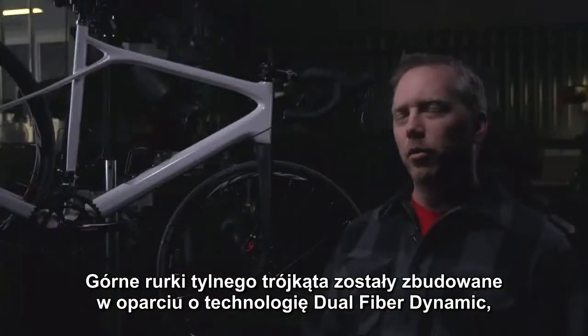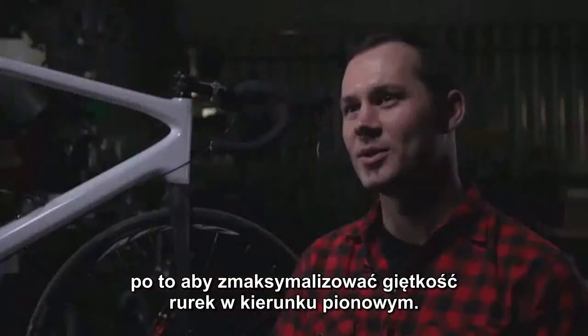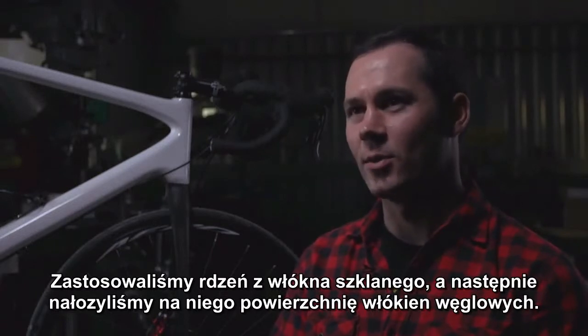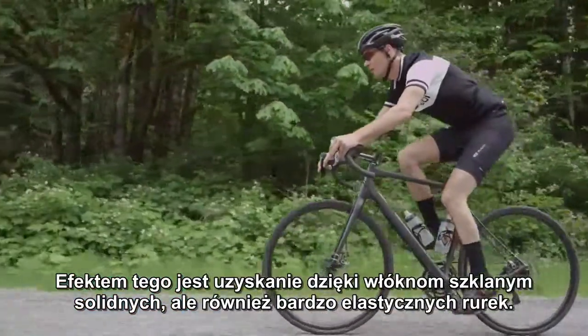We incorporated GT's dual fiber dynamic technology into the seat stays of this bike in an effort to maximize vertical compliance. We start with a solid glass core and then add a carbon fiber overwrap on top of that. The benefits of having a solid glass fiber core are that we can get a really strong product that is also very compliant.